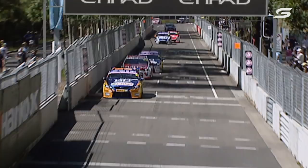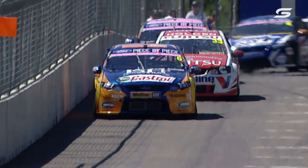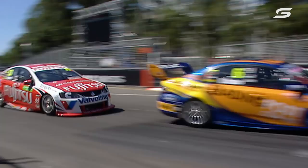So he's struggling. He's going to be eaten alive here in a moment by Lee Holdsworth, and probably Winterbottom, who's had the run of the race at the moment, tucked in third. Track position is what Wincup has been looking for. He's more than happy with his car.